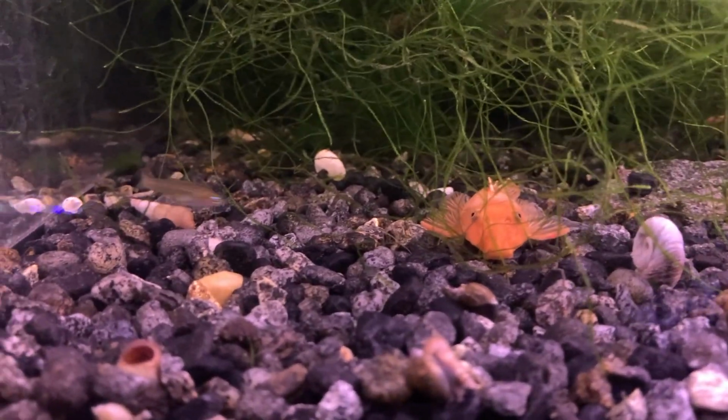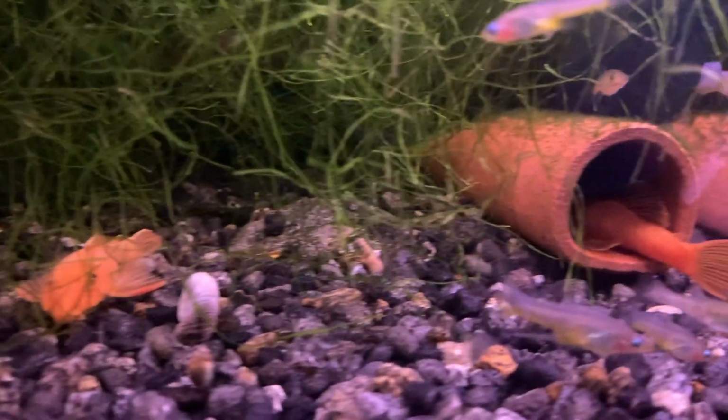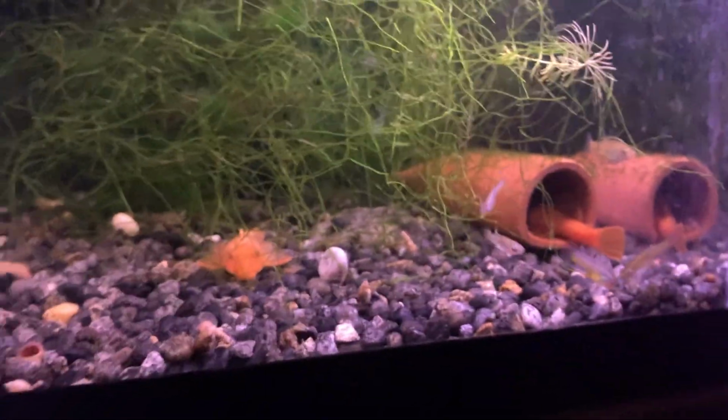I have a string I'm working on that has a black and an orange chin. And then I also have some super reds. You can see a female there. There's a male sticking out of the cave.